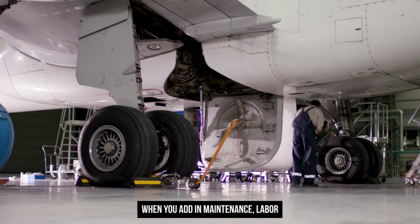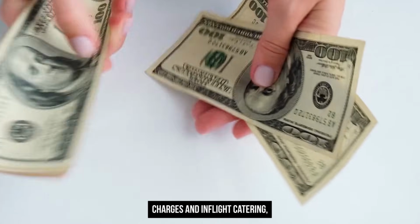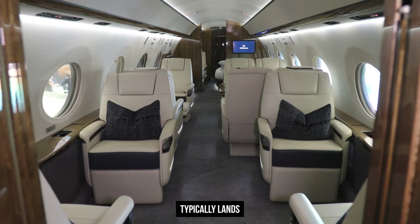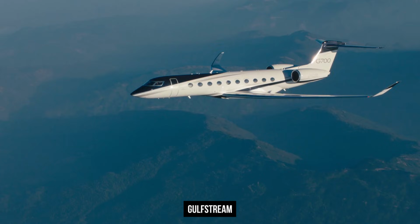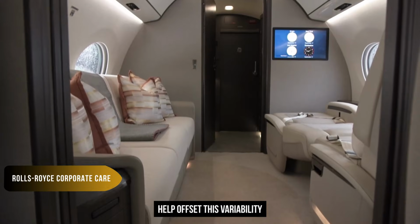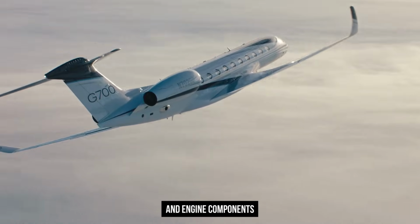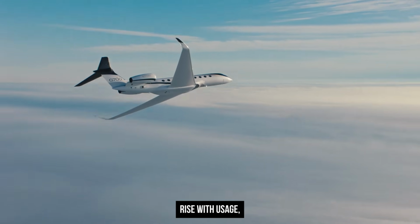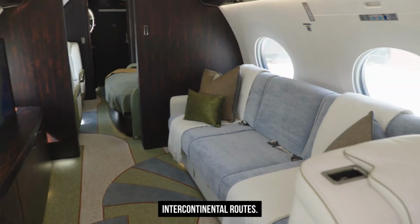When you add in maintenance labor, parts replacement, landing fees, international handling charges, and in-flight catering, the total hourly operating cost typically lands between $6,600 and $10,000. Gulfstream's Plane Parts Program and Rolls-Royce Corporate Care help offset this variability by covering major systems and engine components under a predictable monthly rate. Still, operating costs rise with usage, particularly on long-haul intercontinental routes.